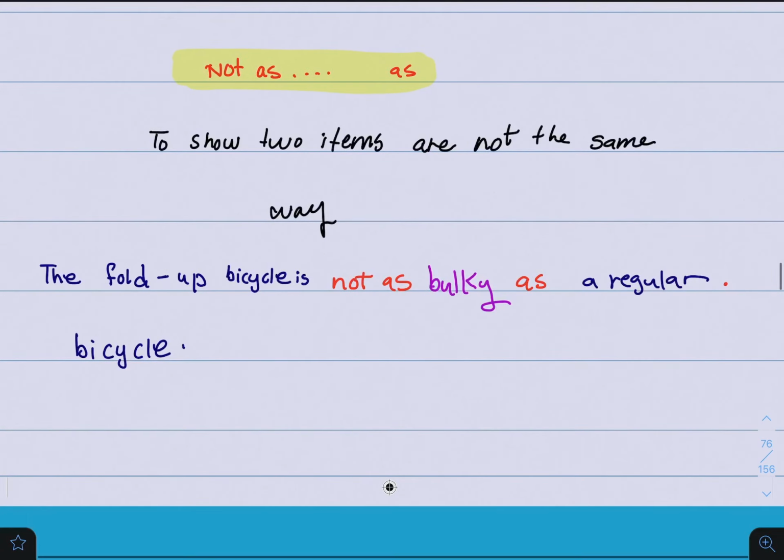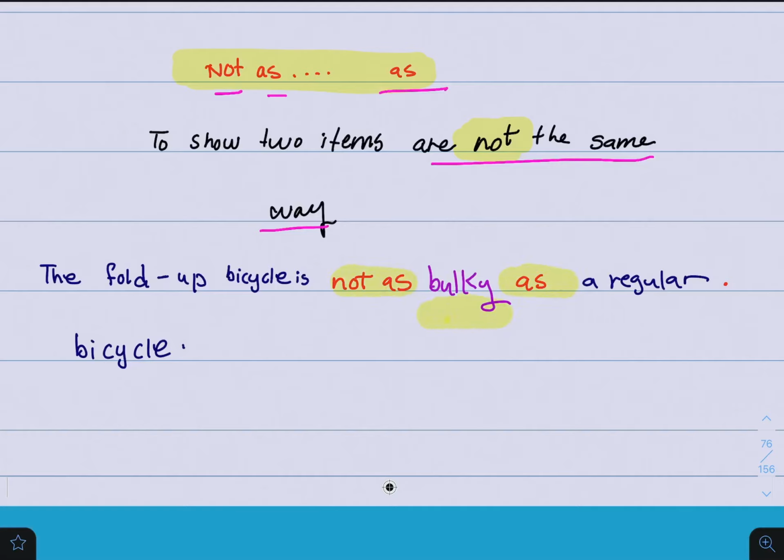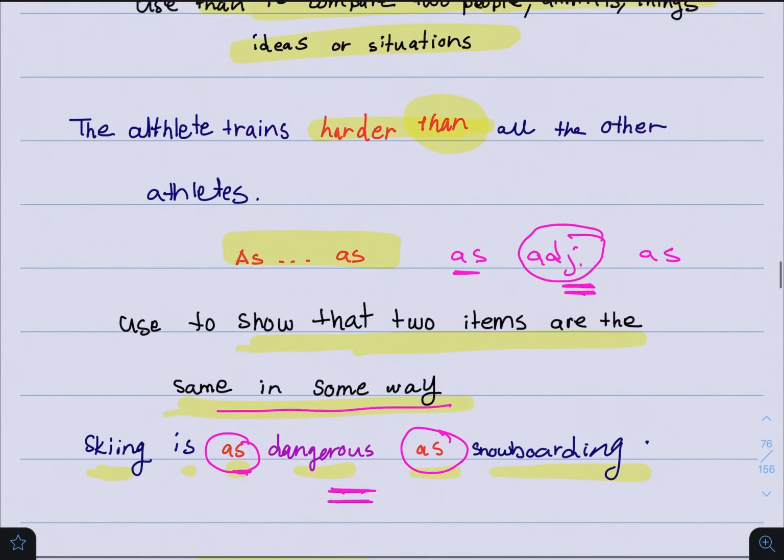As for the negative, not as shows the opposite, to show two items are not the same in some way. Let me highlight the word not. So the fold up bike or bicycle is not as bulky as a regular bicycle. So here, not as bulky. Here not comes before the first as, with bulky in between. So to show that the two items are not the same way, this is the opposite of as, not as. So this is regarding than and as.